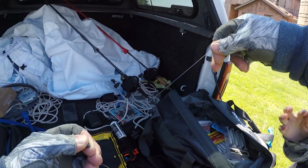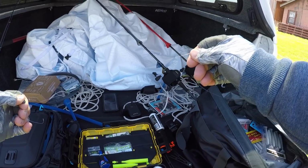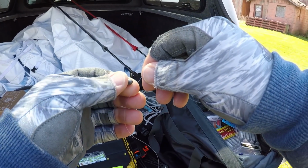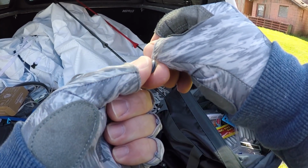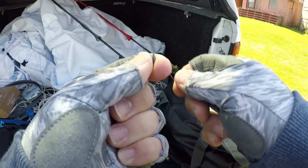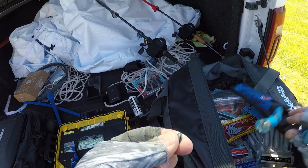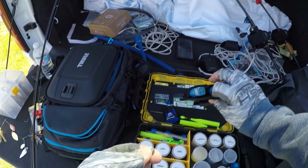For the Mojo Rig, guys, I do have a video on this, which I'll link down below as well. I don't know, 12, 18 inches or so from the hook. Put yourself a little clam shot, which, Mike, we need the pliers. Got the old Kudas.